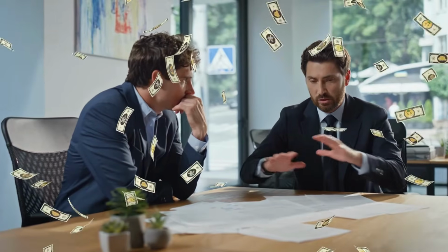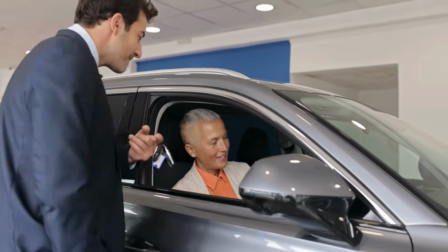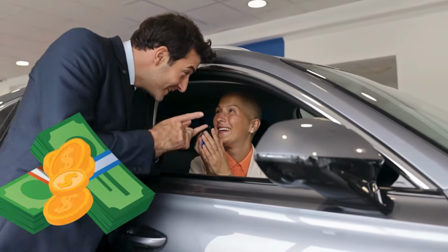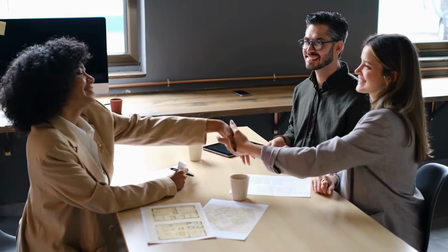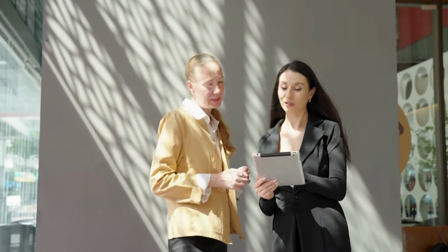You've agreed on a price, let's say $30,000. You're exhausted from 3 hours of negotiation. Then the finance person slides over a purchase order, and buried in 47 lines of text are these fees. Documentation fee, $799. Vehicle prep fee, $495. Market adjustment, $1,200. Nitrogen tire fill, $149. VIN etching, $299. Fabric protection, $399. Total added, $3,340.